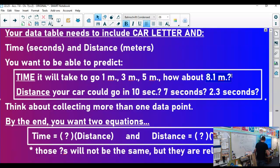What do we mean by that? You're going to go out there with a meter stick and a car and collect as much data as you want to. Then you're going to use that data to predict the time it would take to travel 1, 3, 5, and 8.1 meters, and other ones if you want. And conversely, the distance you could travel in, I don't know, 10 seconds, 7 seconds, what about 2.3 seconds? By the end of this, you should probably have 2 equations that relate distance based off time and time based off distance. The question mark here will not be the same here versus here, although they will be related, very related. If you can't figure out how they're related, that's okay. We'll all talk about it together.